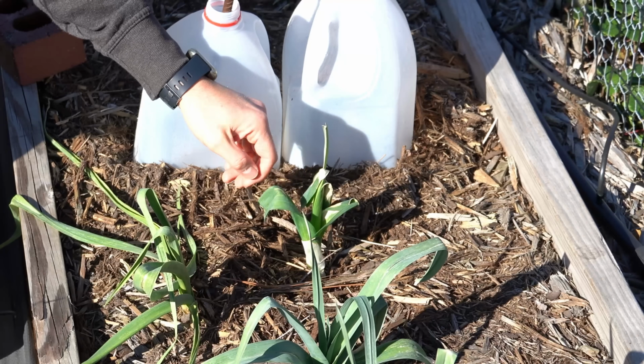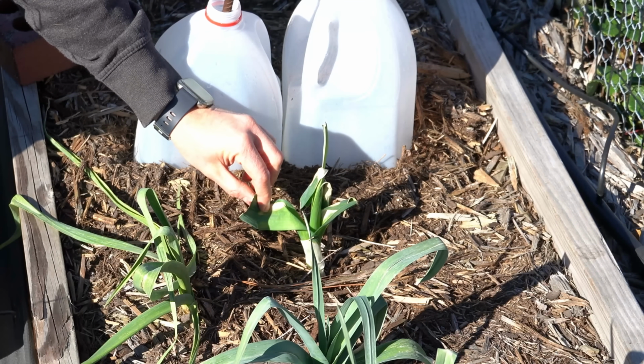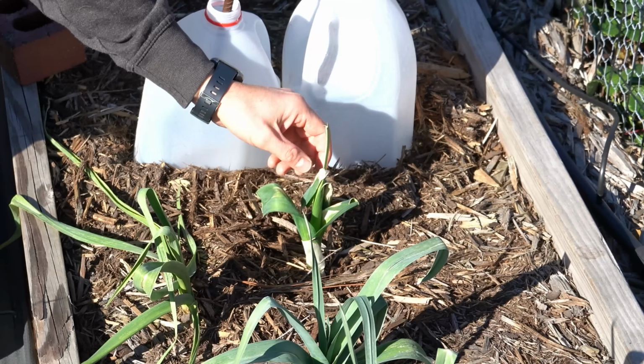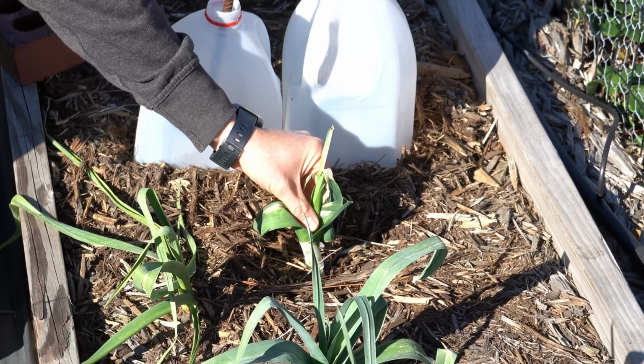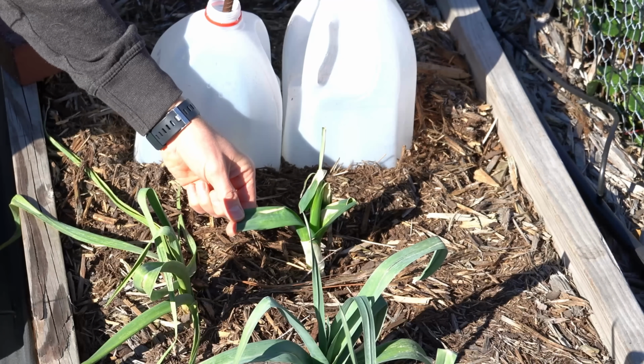Now this leek right here is a little grocery store cutting that I planted only about a week and a half, maybe 2 weeks ago. So that did get a little bit burnt because it's not fully established, but the central spear right here, I can feel it, it's completely fine. So it's going to grow right through that and these leaves will just fall off by the wayside.